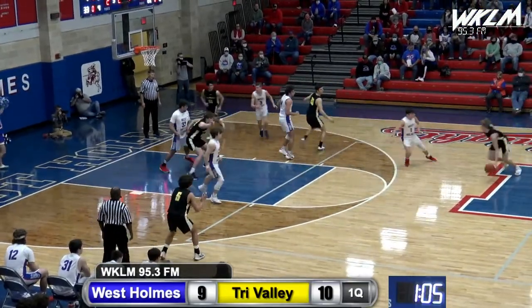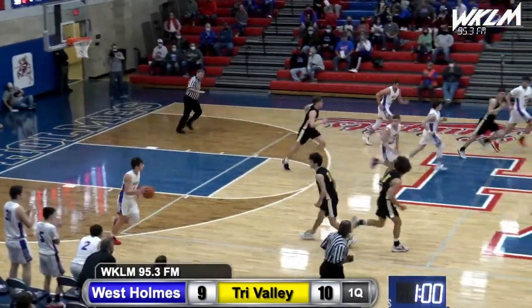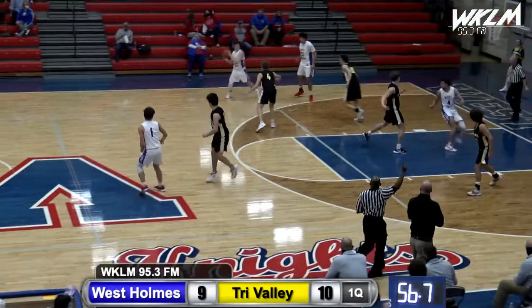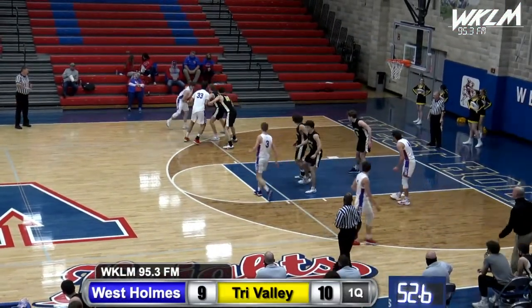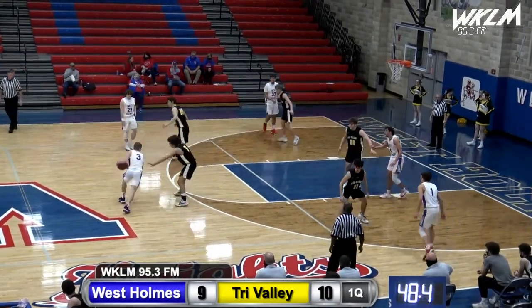Frew to the foul circle. Picks it out top. Now the drive by Burkhart. Dumps it inside and stolen away. Third turnover on Tri-Valley. Knights with it now with Morrison across the timeline. Cross-court pass to Peyton Miller on the left side. Miller holds on to it, dribbles it out top, picks it up. Pass out top to Eastep.